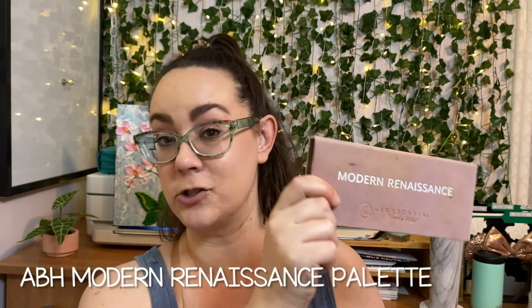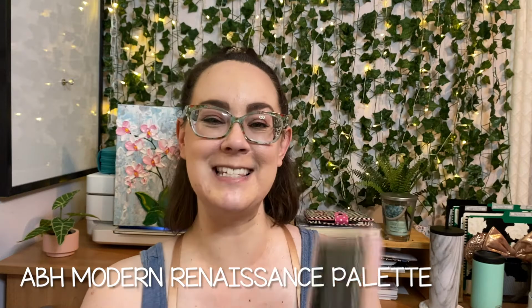Okay, now we're going to move into eyeshadows. So the first eyeshadow that I'm going to talk about is from Modern Renaissance. Actually, both shadows are from Modern Renaissance because, as I mentioned in a previous Project Pan video, which I will link the playlist to all of these down below, my goal is to use up the shades that I like out of this palette and then declutter it.